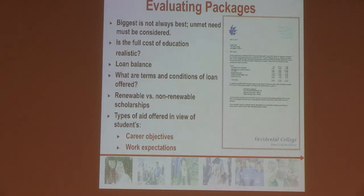Okay? Yes, ma'am. I guess you could just speak for Occidental, but do schools negotiate, once you get your letters and you have several? Of course, yeah. Again, thank you. I can only speak for Occidental. We don't like the word negotiate, I will tell you that. So don't tell us that one.